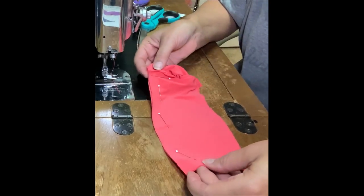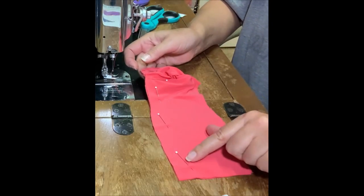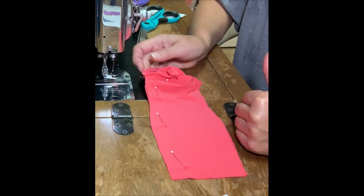One thing you may remember from a previous video is when you're working with knits, sometimes it's really helpful to place the pins parallel to the seam edge. It will keep the fabric piece on the bottom from pulling away from that seam edge.